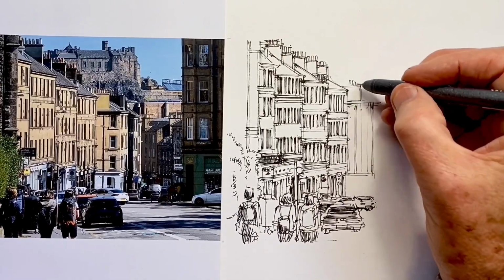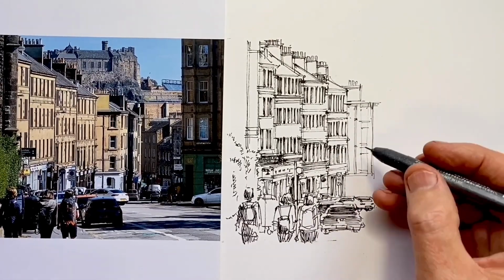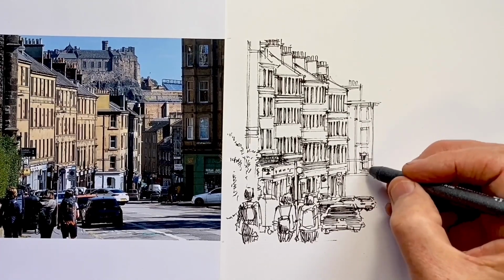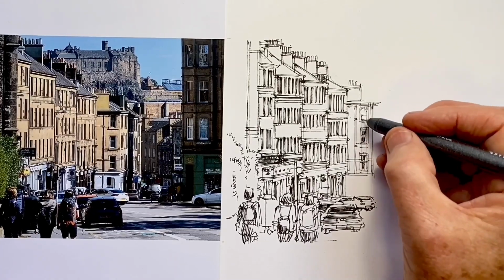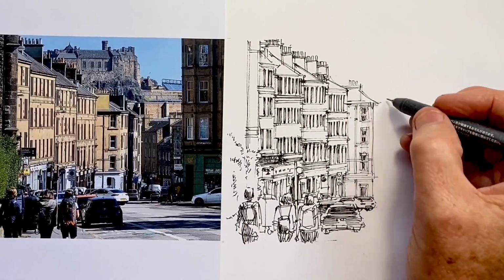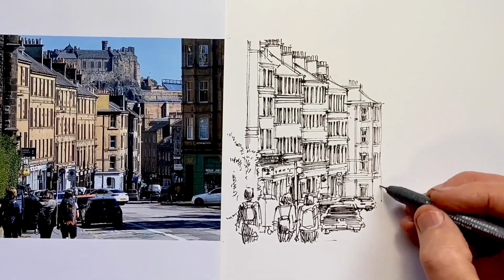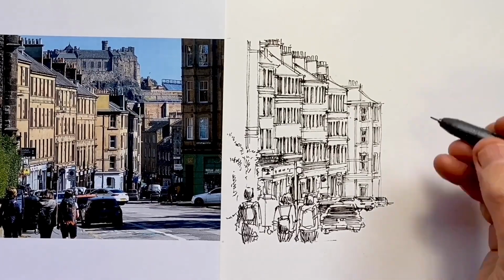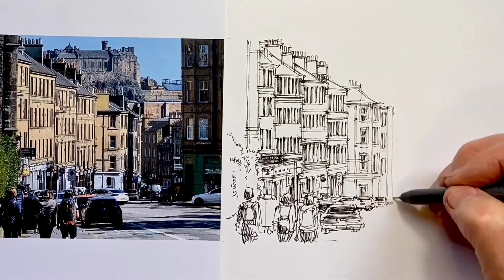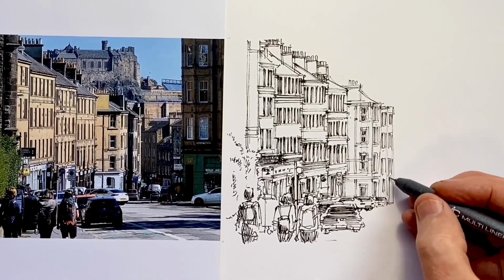Now we're moving further back in our plane here, and I've switched to a 0.3mm fine liner. I find that using a finer line further back firstly helps me draw with a lighter touch, which I want, and also gives the impression that this building is a little bit further away across this side street than the ones I've drawn already. So I keep working here. Now I learned from my mistake, and I'm drawing the side of the building, and then I fit the windows into that space just to try and keep it all a bit tighter than I did before.